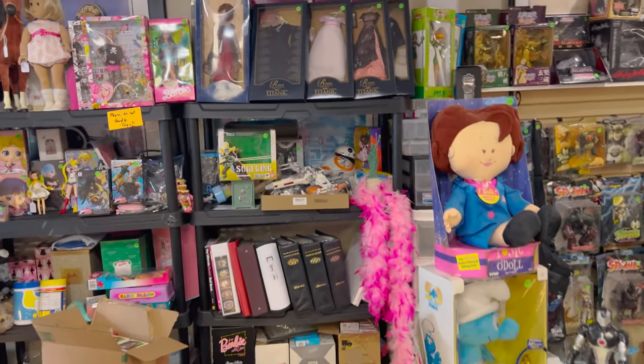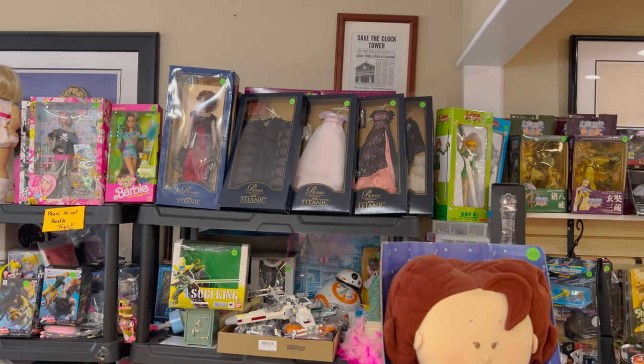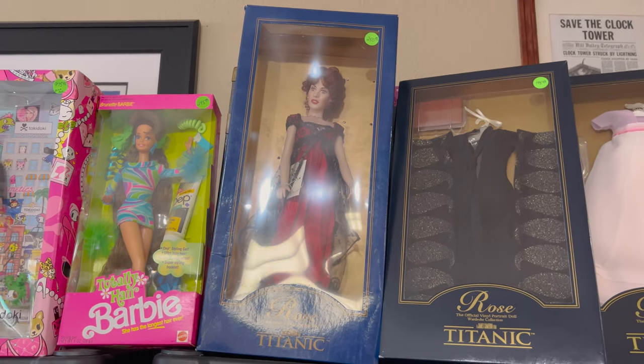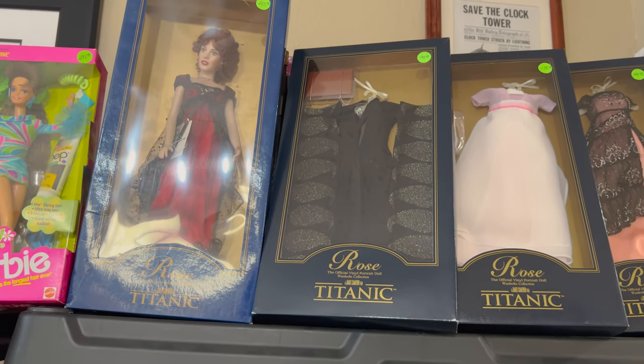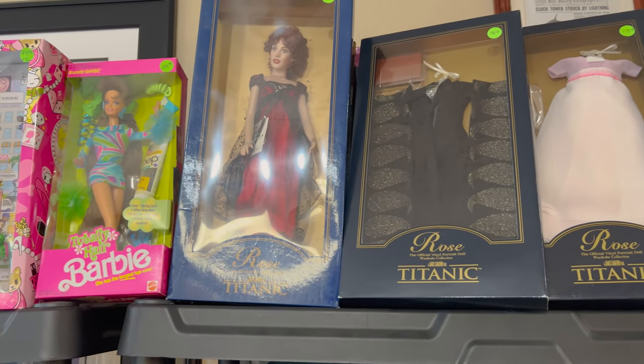Wow. No, I didn't know it came with other outfits. How much does it say it is? Holy cow, $250. We have that. Her outfits are $200 as well. Yeah, this is really cool, the outfit change. I'll have to show you more of our collection sometime.